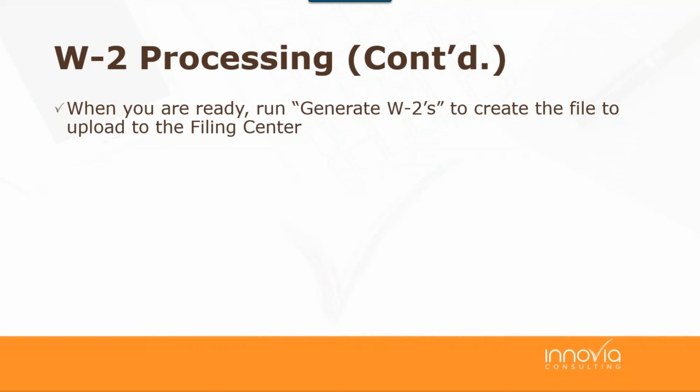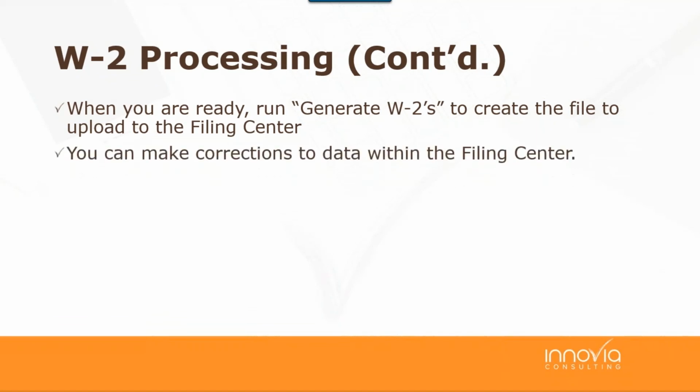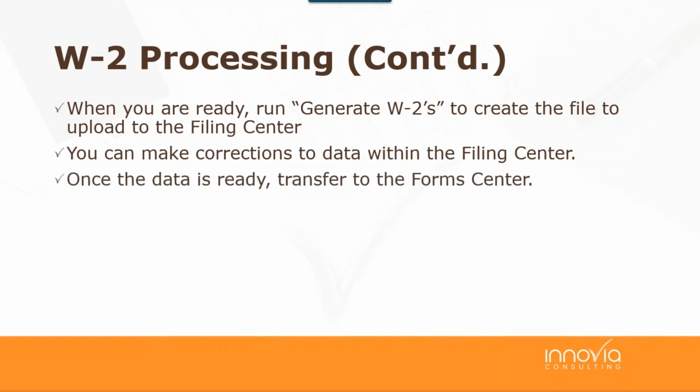Once that file has been uploaded, you can access it there and make corrections to data within the filing center as well. So it's easier if you do it before you create that file. Then that's one less step that you have to worry about once you're in Green Shades and working in an area where you're not as familiar. Once you know that your data is complete in the filing center and that everything is what it needs to be, then you're going to transfer the data to the form center, and that's where you typically print the W-2s for the employees.